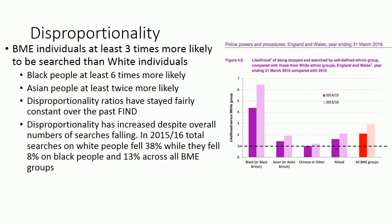Disproportionality is the disproportionate targeting of BME individuals for stops and searches. It is an issue that has persisted despite years of debate and several police initiatives aimed at tackling the problem. BME individuals are at least 3 times more likely to be searched than white individuals, black people at least 6 times more likely, Asian people at least twice as likely.